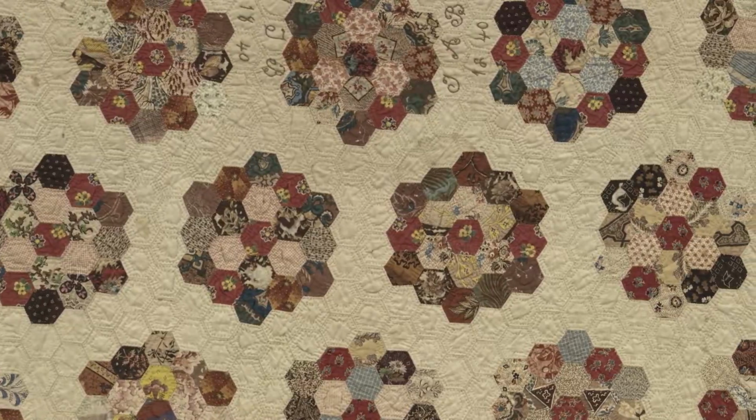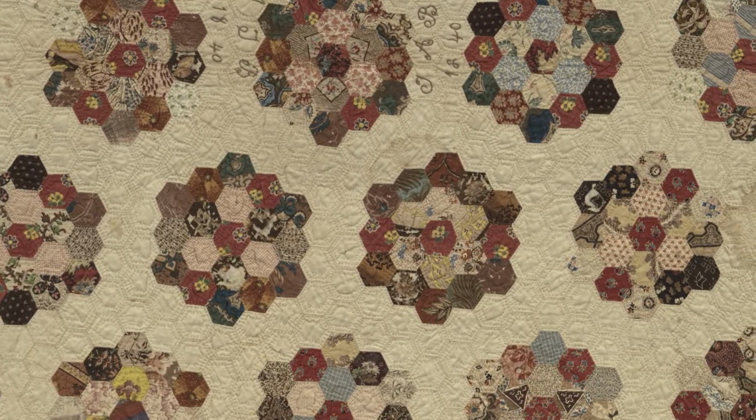We also have a hexagonal quilt made on the Eastern Shore in 1840, and we also have a quilt mostly made of over 3,500 triangles made by Mary Taylor Lloyd Key, the wife of Francis Scott Key, who composed the Star-Spangled Banner. She made this in the 1840s, many years after the Star-Spangled Banner, but it was in fact made by her, and it's an extraordinary piece of stitching.